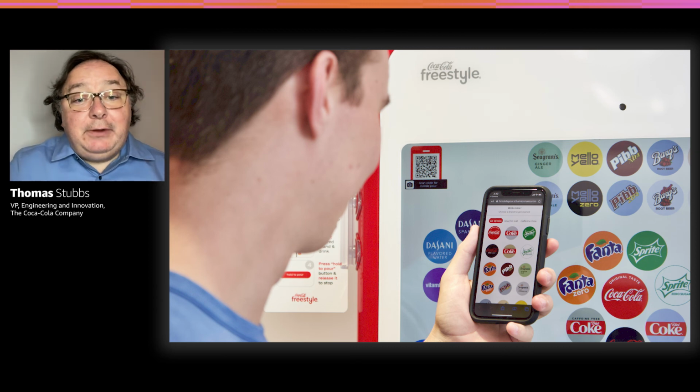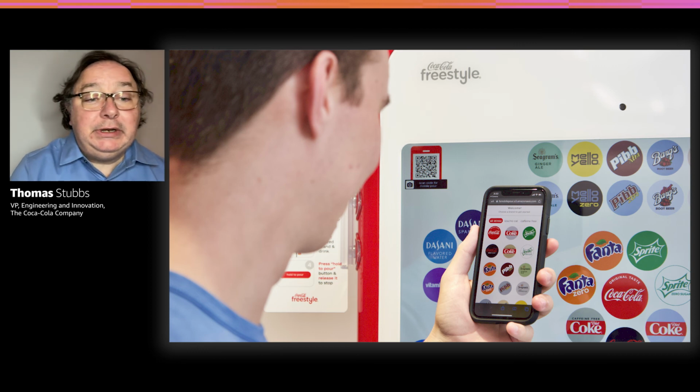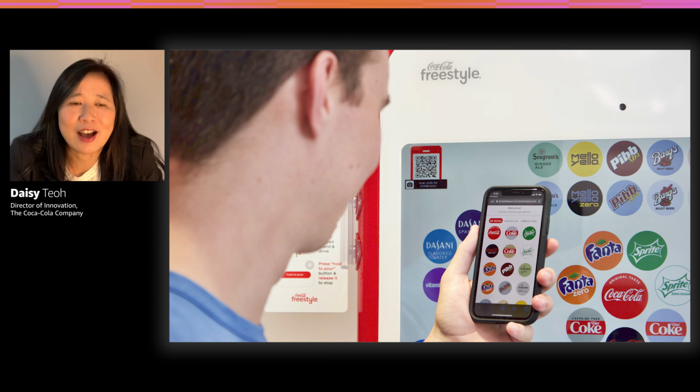Right. I actually think that we found ourselves on the vanguard of solving broadly for a contactless future. Versions of the concern that got us here are likely to persist, and what we and AWS have been able to do extends to a diverse set of use cases. ATMs, restaurant menus, elevators. The variety of touch interfaces we use every day outnumber the number of apps we could reasonably have on our phones. So we need something more elastic, more improvisational, and Freestyle's approach of turning your phone into an instantly configurable touchpad is a pretty damn good one. I agree, Thomas. So let's now end by watching the full experience of Coca-Cola Freestyle's contactless mobile pour.